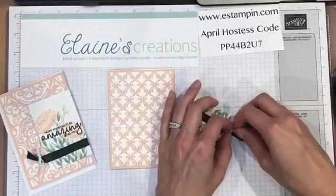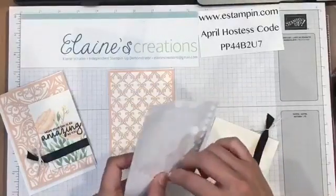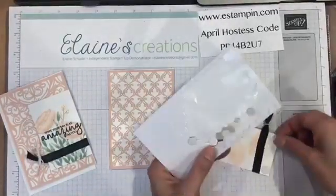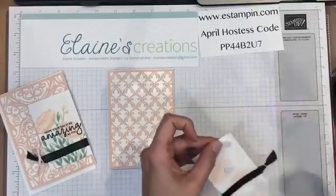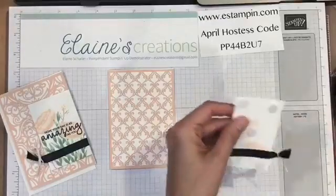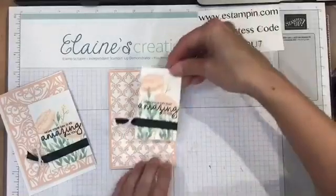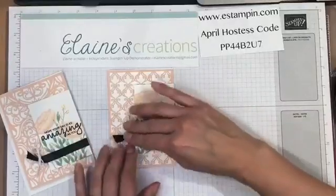Okay, so we've got a cute little bow here, and then I'm just going to add some dimensionals to the back of this. And let's probably put one in the middle so it's not sagging. And grab my trash can. All right, so now we're just going to attach this to the card. And then we have our pretty, pretty little note card.